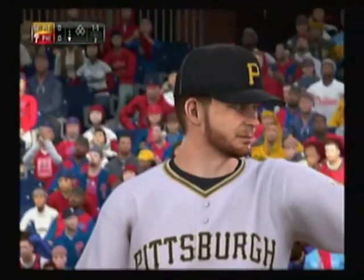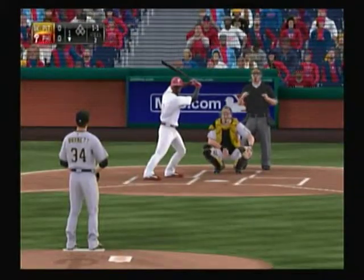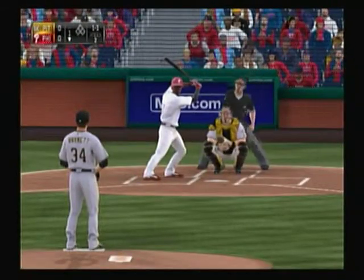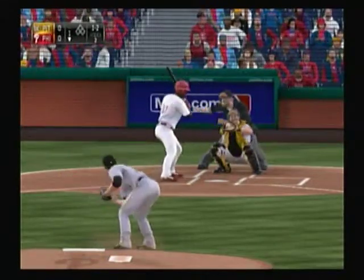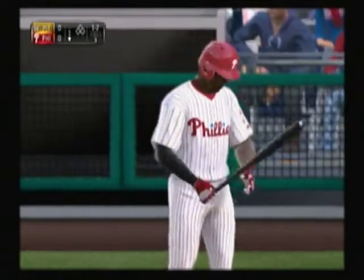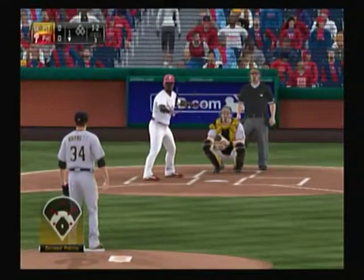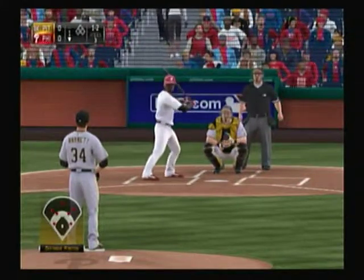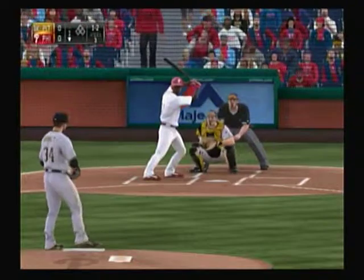Good zip on that one as he just throws it by him for strike 1. Doing a good job right there of tying him up inside. Got in on his hands that time before he could get that barrel through the zone. Fastball called strike, 1-2. Here comes the 1-2.